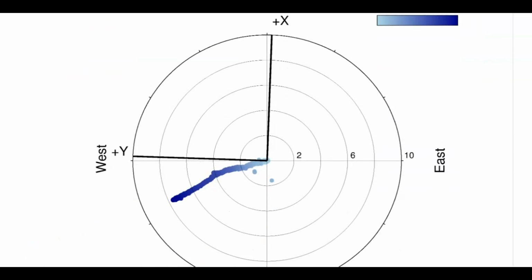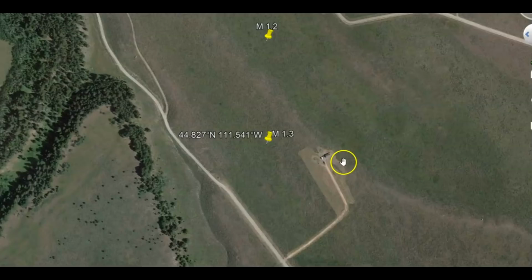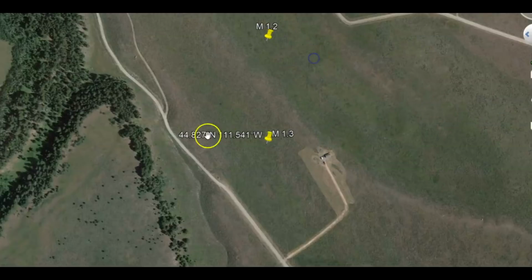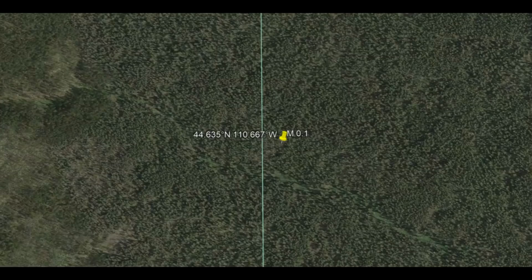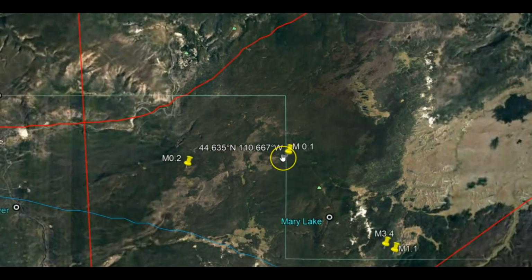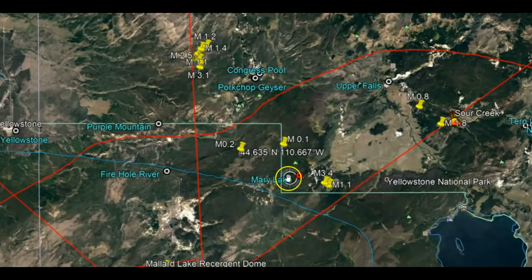There you go. Also on the 18th, there was a 1.3 near the Idaho-Montana border, it says. And here's the location of that 1.3, not far from the 1.2, same day. And also on Saturday, there was a magnitude 0.1. I'm really surprised they're reporting these earthquakes. Maybe because they saw my report.